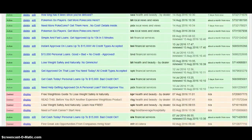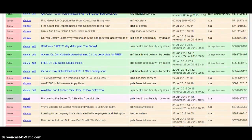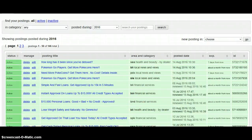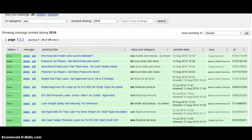Just find what works. So I'm going to scroll down, and you can see that I do get my ads flagged and deleted, and that's going to be normal. But you're just going to want to scroll down and see which ads are sticking and being accepted. It's kind of weird, but I have 3 accounts, and on some accounts my job offers stick and my health offers don't. On some accounts my health offers don't stick, and it's just weird. But I have 3 accounts, so I suggest you get at least 2, and that way you can post more ads per day, and then just follow the trends.